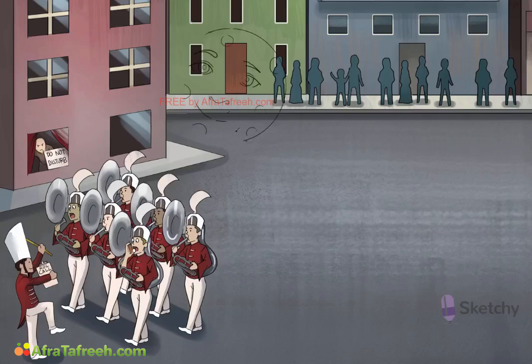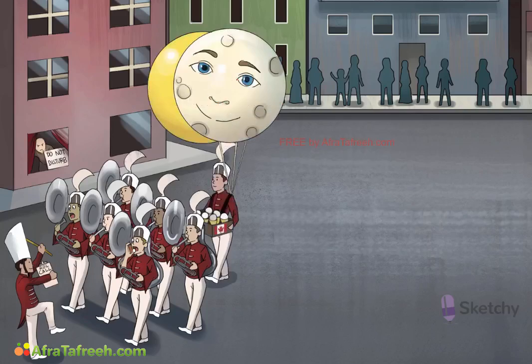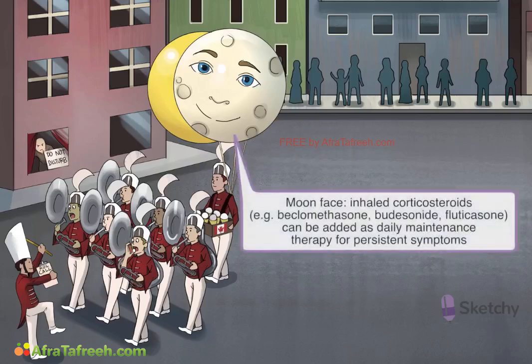In patients with persistent symptoms, low-dose inhaled corticosteroids can be added to their regimen. The moon face is our recurring symbol for glucocorticoids because it should evoke an image of the moon phases that can occur in Cushing's disease, as well as with long-term corticosteroid use. Steroids do not relax airway smooth muscle directly, however, so how do they help?